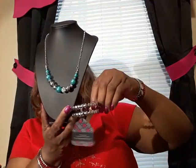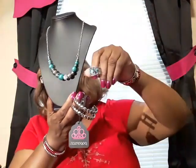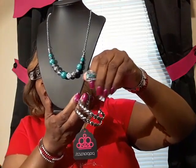And I've taken a silver bracelet to go with it. So you have the bracelet, you have the ring, and then you have the necklace. So this is a 3-piece deal. That's $15. That is a nice gift.